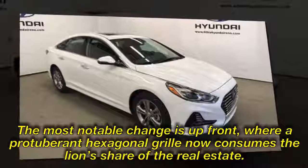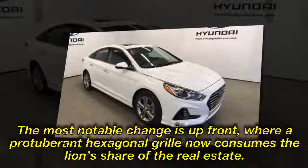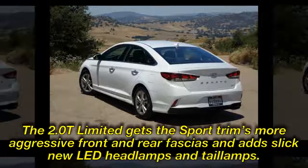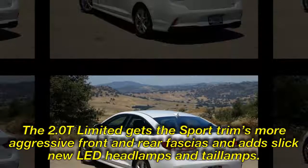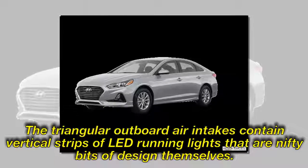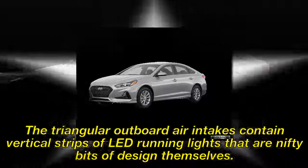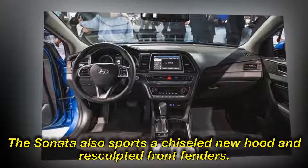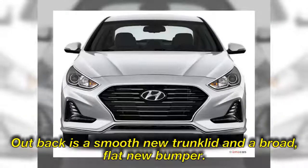The most notable change is up front, where a protuberant hexagonal grille now consumes the lion's share of the real estate. The 2.0T Limited gets the sport trim's more aggressive front and rear fascias, and adds slick new LED headlamps and tail lamps. The triangular outboard air intakes contain vertical strips of LED running lights that are nifty bits of design themselves. The Sonata also sports a chiseled new hood and resculpted front fenders. Out back is a smooth new trunk lid and a broad, flat new bumper.